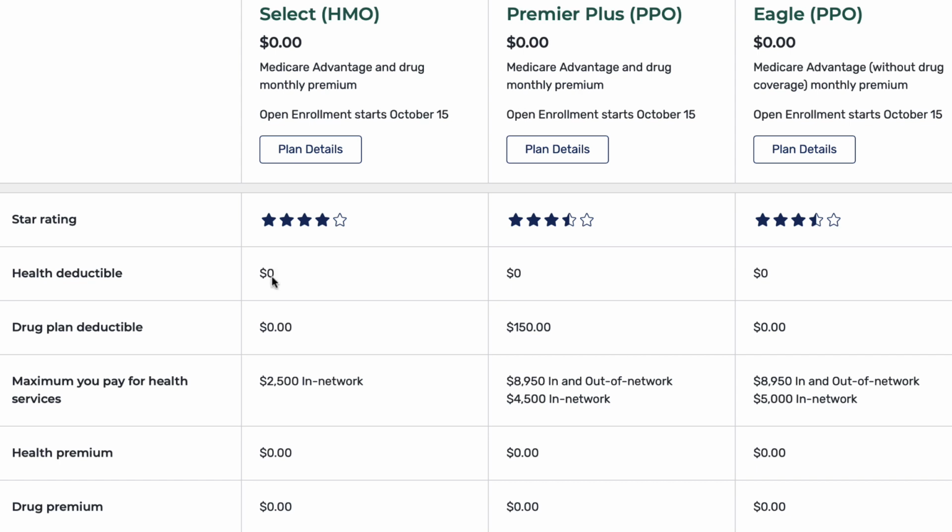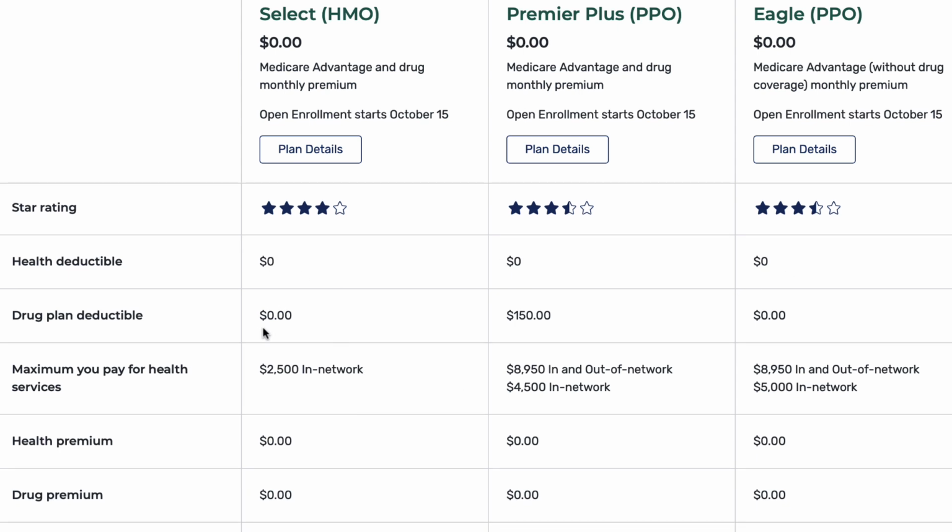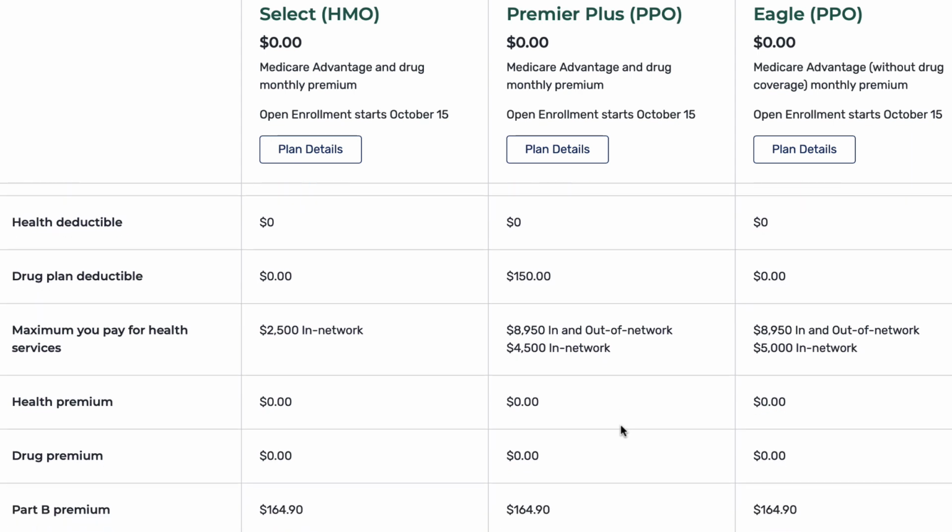These plans all have a $0 health deductible. This plan has a $0 drug deductible. This plan has $150, so you would need to pay for $150 worth of your prescriptions before your insurance begins to contribute to the cost share, and then you're responsible for copays or coinsurance. And this plan also has a $0 drug deductible.